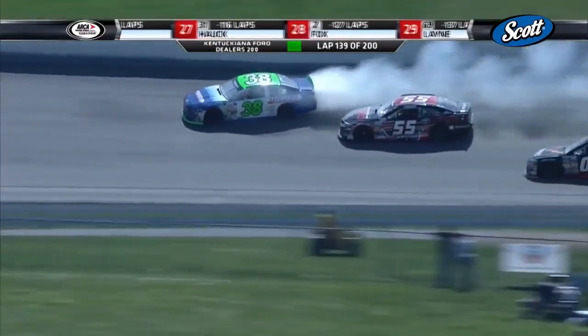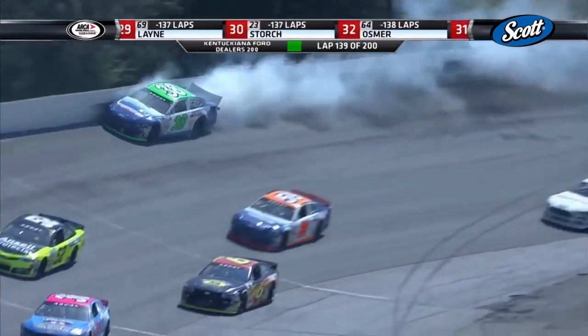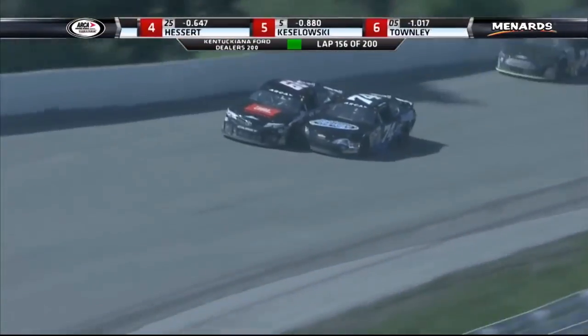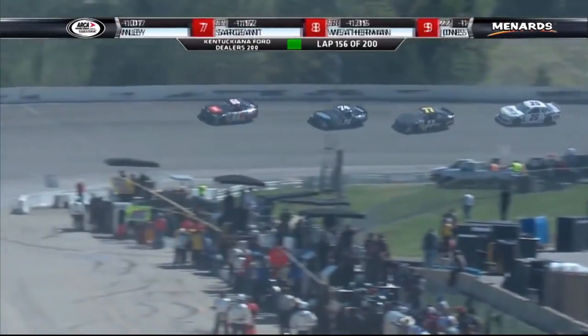Sheldon Creed looks like he may be in trouble, and yes, he gets up into the wall after that. Boy, he put down some kind of fluid or something the way he skated with all 4 tires into the fence. I'll tell you what, if Chase Briscoe's able to get up here and compete in this thing, they're going to go crazy. Contact once again, both of those cars sideways.